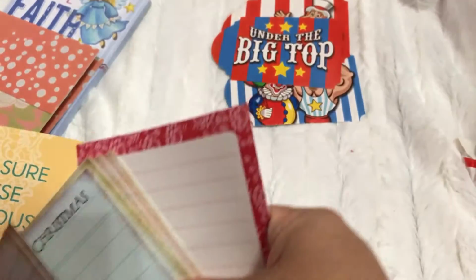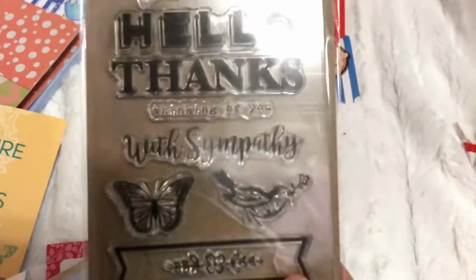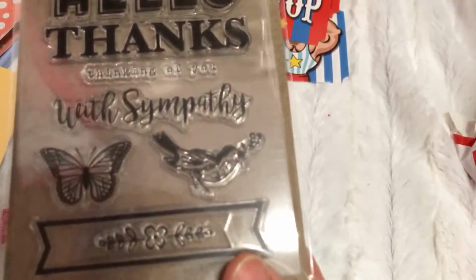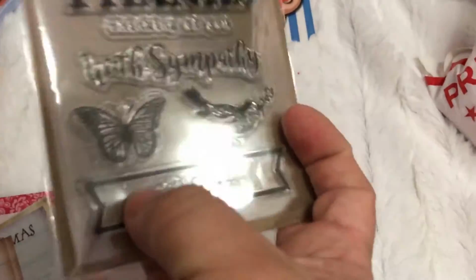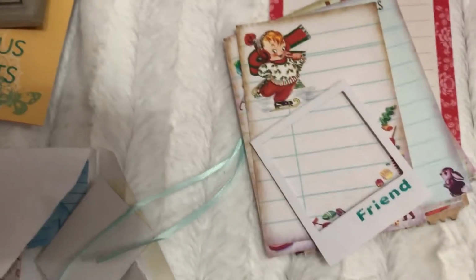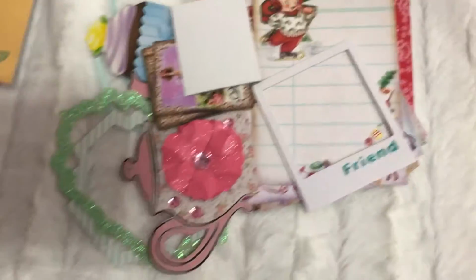What else is in here? Oh my gosh, guys, look at what she sent me. Thank you so much. Look at the bird, the butterfly. And this, what is that? I don't know what this rectangular thing is called, but thank you so, so much. I'm gonna put that to use, definitely. Guys, look at all this stuff. The envelope just keeps going. You didn't have to.